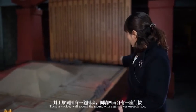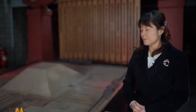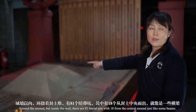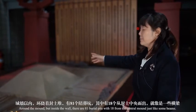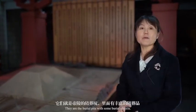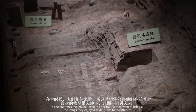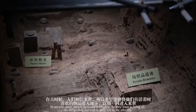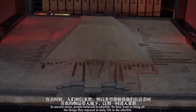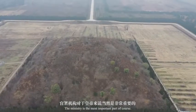There is an enclosed wall around the mound, with a gate tower on each side. Around the mound, but inside the wall, there are 81 burial pits radiating from the central mound, just like sunbeams. They are burial pits with some burial objects. In ancient times, people believed in the afterlife, so they wanted to bring all the things they enjoyed in daily life to the afterlife. The ministry is the most important part, of course.